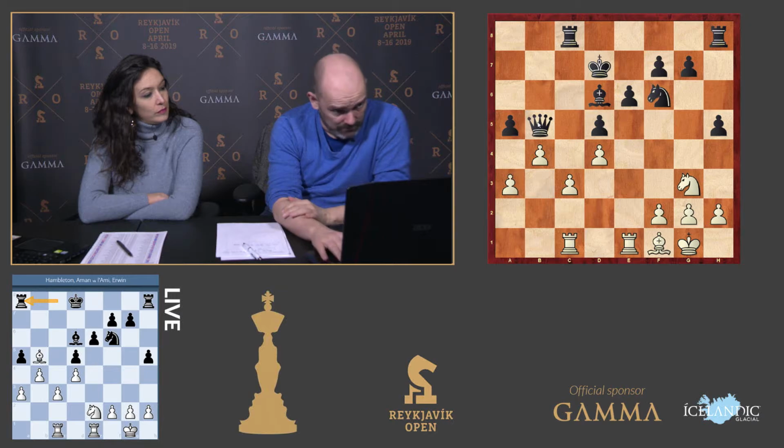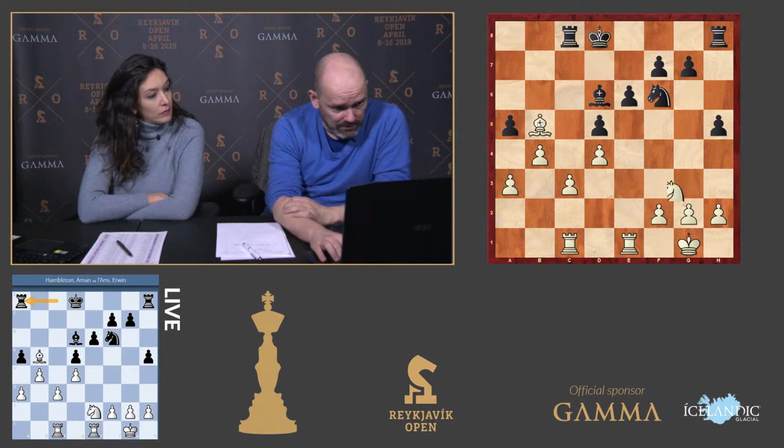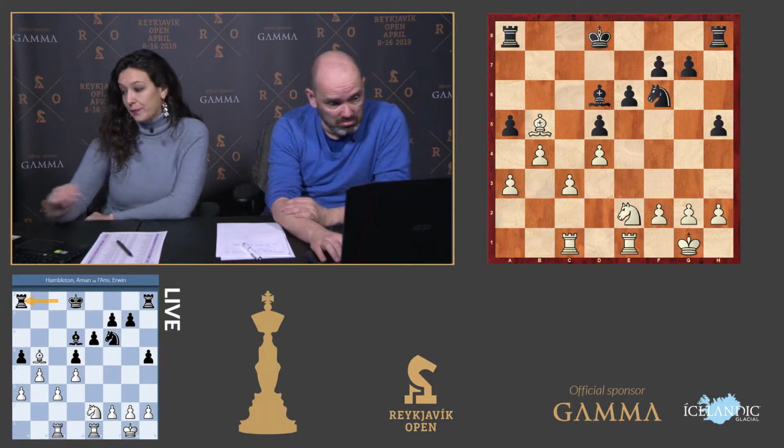So let's see, did Erwin have something in mind here, or did he miss this? King d8, knight to e2, and rook to a8. Looks like it's just a pawn. Yeah, it seems just like a pawn to me.